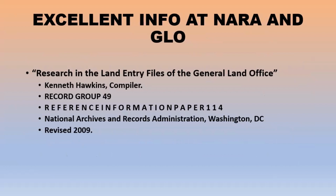Here's another one that I've used before because it just has great information. Out at the Government Land Office record site, you can search for this particular paper, Research in the Land Entry Files of the General Land Office, compiled by Kenneth Hawkins some time ago and revised again in 2009. And it does a nice job again of giving you the flavor and the background and what's going on in general with each kind of homestead.